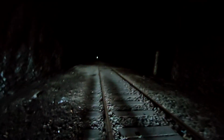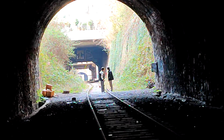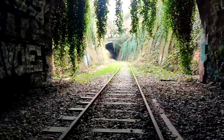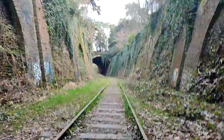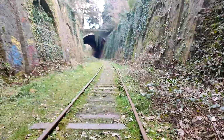So we walk through this abandoned tunnel which is very dark. You're telling me this is open to the public? And we reach the other end. And from here we can get some interesting scenes of this railway track.